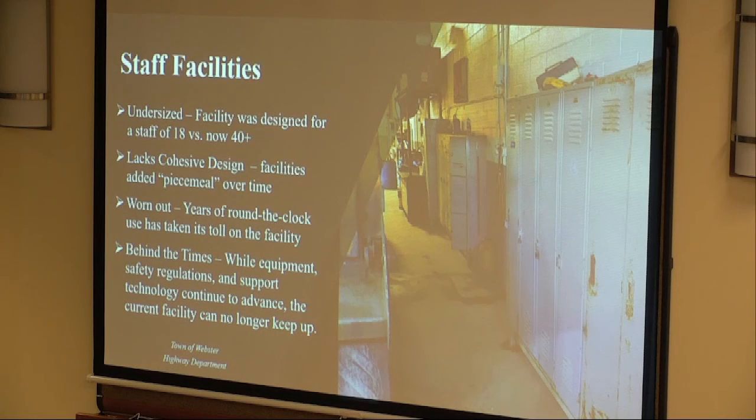The next section is staff facilities. So these are the facilities that the staff utilize on a daily basis. The biggest overall issues with these is that the facility was designed for roughly a staff of 18 back in the 60s. Now we have around 40 plus employees in the exact same space. It has been expanded and utilized to the maximum potential possible, but it's not enough.